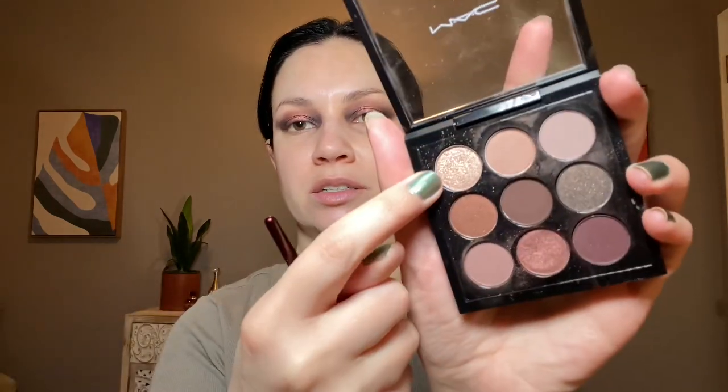I don't always want the most foiled and metallic eyeshadow that there is. I'm really liking this. I do think I want to put a little bit of, what is it called? Honey Lust, just in the center. This one is a bit chunky, so this is one that I do like to spray. And MAC Fix Plus. Okay, let's talk about that.